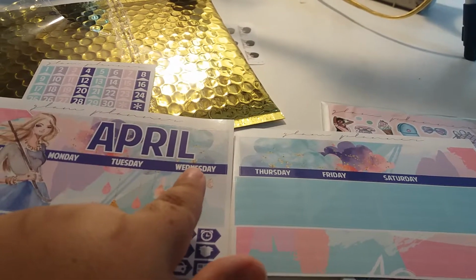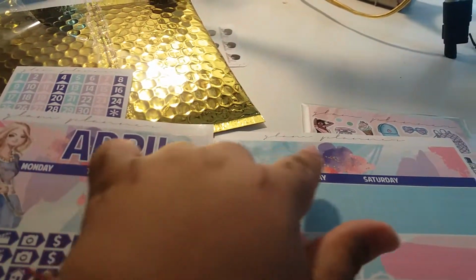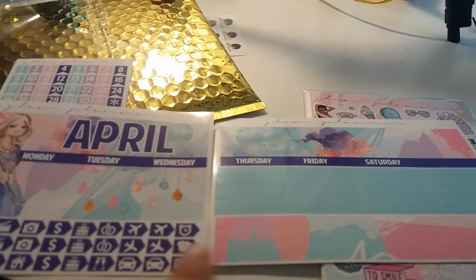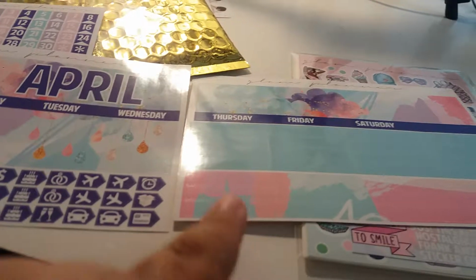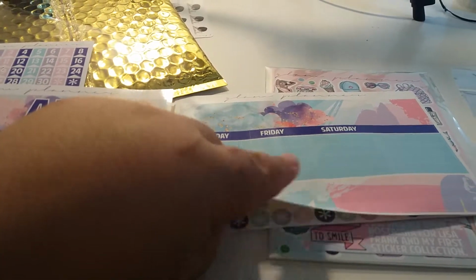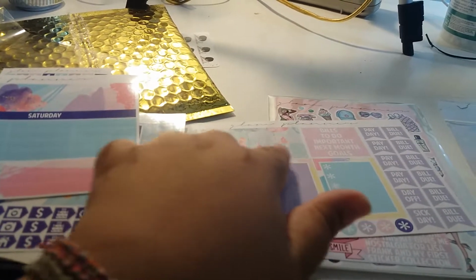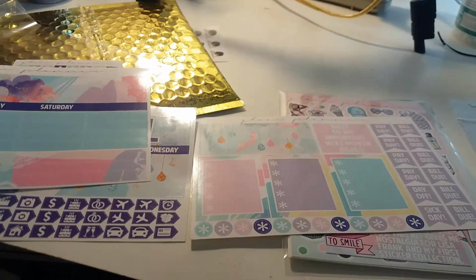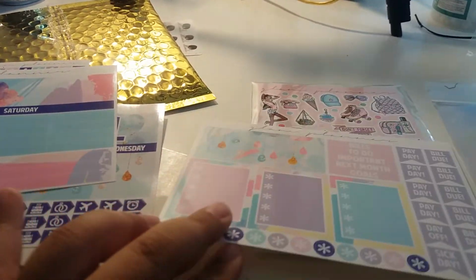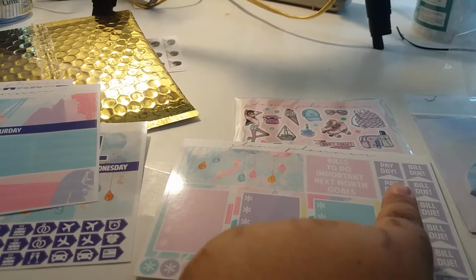And with the monthly kits you get one for the left side, one for the right side. These little headers, and then you got the little icons, and these go with the icons here. Yeah, and these are little washes where you can mark out times and dates or when you're traveling. This is like an extra, so you can mark out dates that don't pertain to you or anything like that.